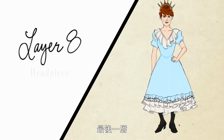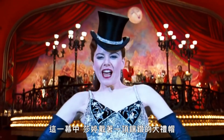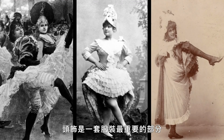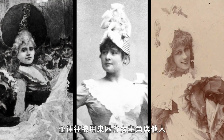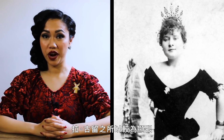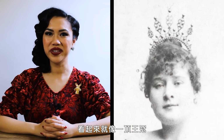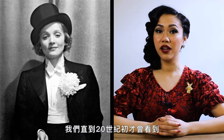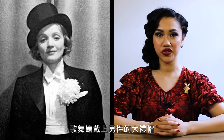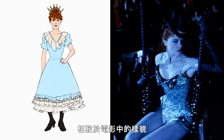And then the final layer. Here Zateen wears a diamond-trimmed top hat, which is not so accurate. Headpieces were considered an essential part of a costume and were often used to set a leading lady apart. La Goulou stood out from the crowd by wearing a distinctive hair comb that resembled a tiara. You can see it here. We won't see female cabaret singers wearing men's top hats until the early 20th century. So here's what Zateen would have looked like compared to the original from the film.